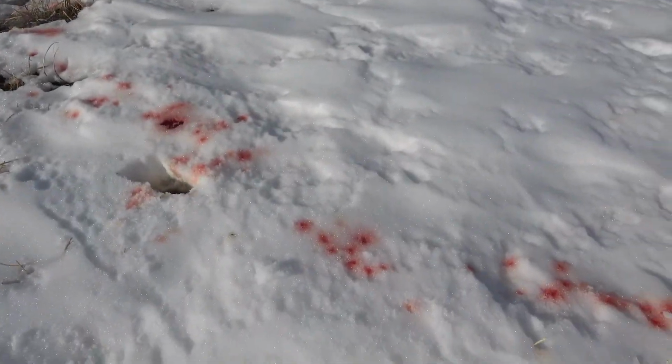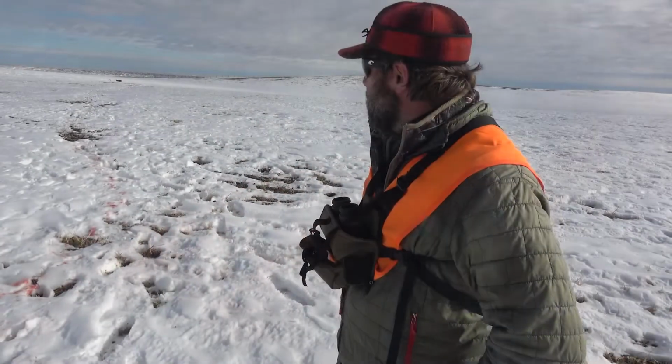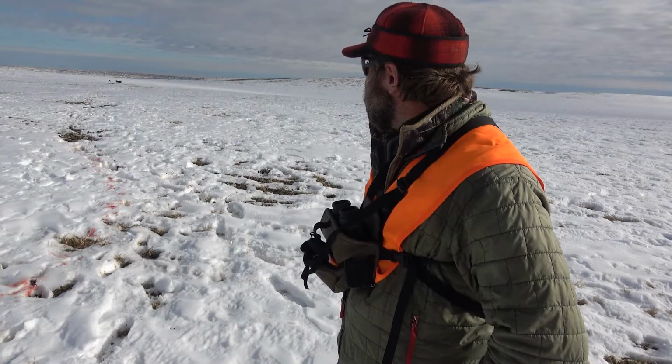Well, looks like we have impact, and we got snow, so we got a good blood trail to follow here. See what we got. He's heading towards the coulee, which is always a good sign. He's hurt bad, and he's gonna go probably bed down somewhere, or he's gonna be dead right over here.